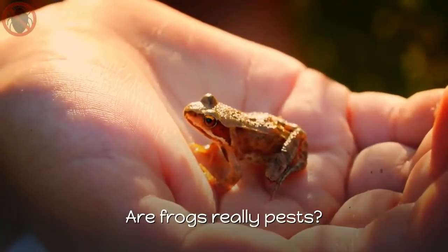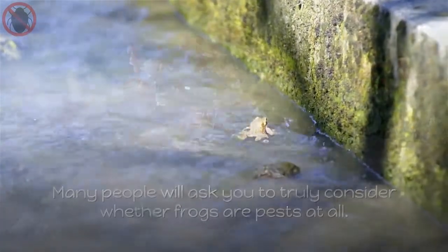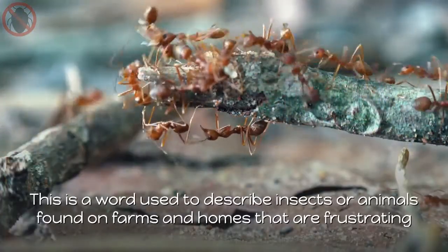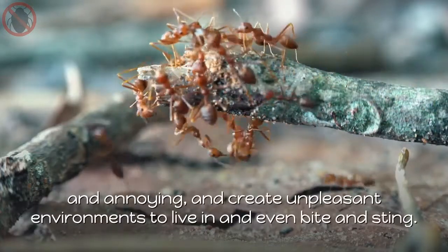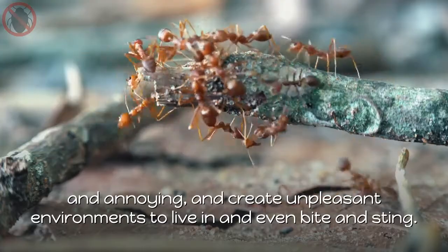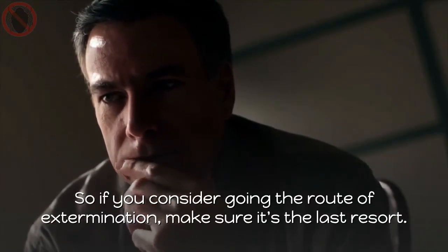Are frogs really pests? Many people will ask you to truly consider whether frogs are pests at all. This is a word used to describe insects or animals found on farms and homes that are frustrating and annoying, and create unpleasant environments to live in and even bite and sting. So if you consider going the route of extermination, make sure it's the last resort.